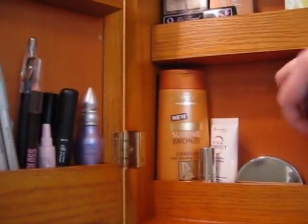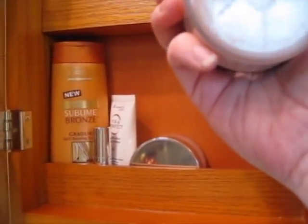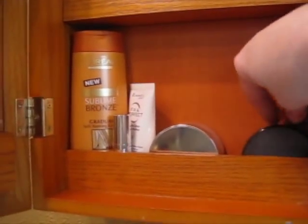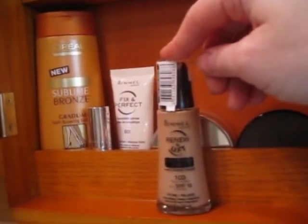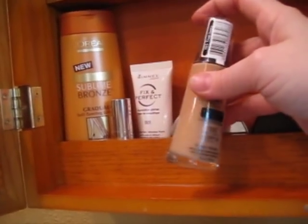This is the only MAC thing that I have, and it's a luminescent golden bronze iridescent powder. I've actually had this for quite a while, like a couple years. And this is the new Clinique powder I just got with the brush. I bought this Rimmel kit that came with the foundation primer and this Renew and Lift in 103. It's a little dark for me. It'll be good in the summer. So I haven't used it yet.